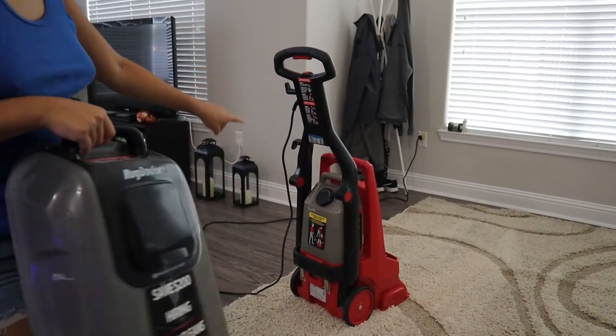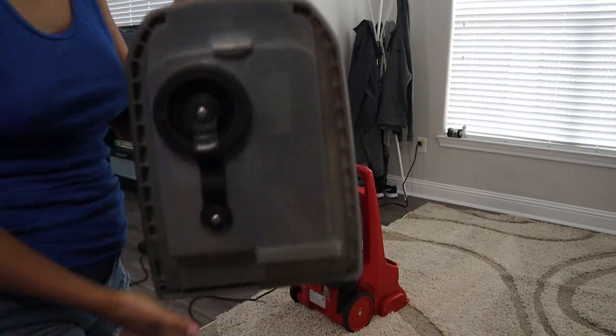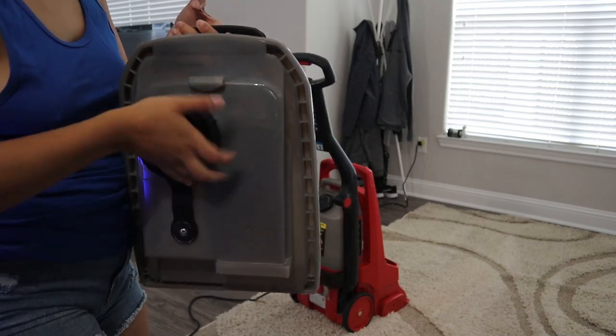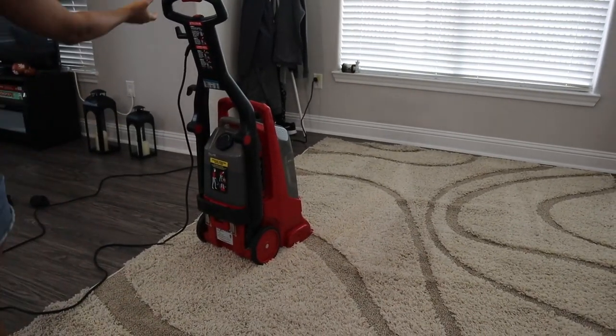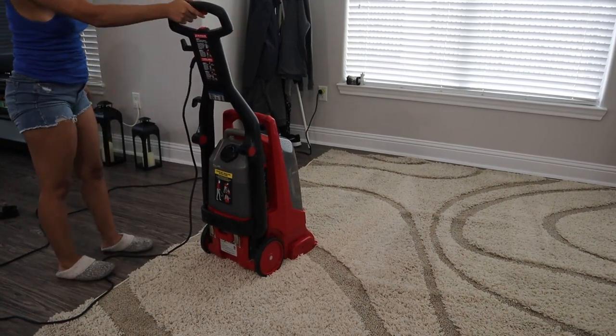So I've attached the hot water on that side, and I've also went ahead and emptied this dirty water area that goes in the front. So you just open this up and then throw the dirty water in the toilet as well. Now we are going to be pressing down the button again. We're going to let that water go all throughout the rug.